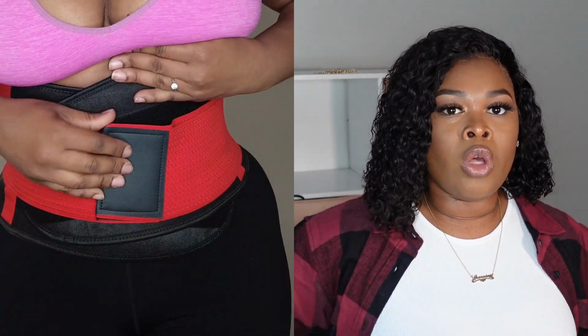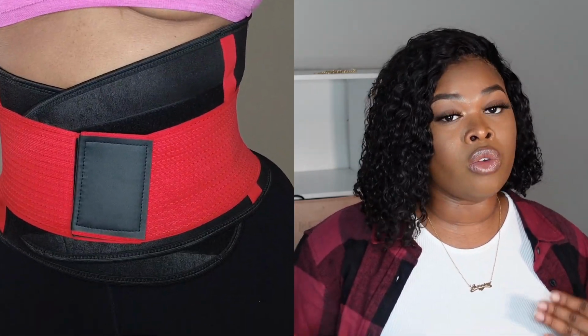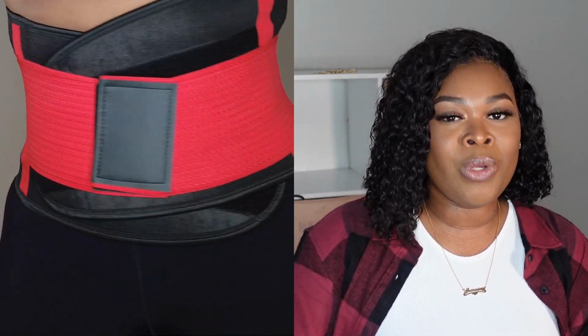And I think that when I'm lifting weights and things of that nature, it supports much more than all the rest of them. So this one is a really, really nice one. Plus, it's so freaking cute. It's red. I love red. So I think that this one is going to be for all the girls that are now, after having their Lipo 360 and BBL, into strengthening their core by lifting weights and weight training. So this may be the perfect belt for you if you're into that type of thing.